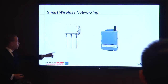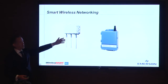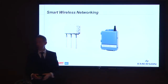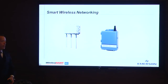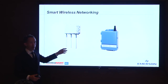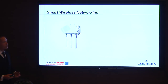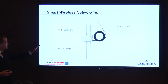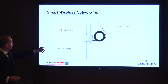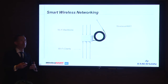Here's Emerson, our own gateway, and then there's of course the Cisco Wi-Fi access point. This gateway here is what you would use with wireless sensors, just like this one. And the Wi-Fi access point is the one you use for people tracking, your portable cameras, your mobile worker laptops, tablets, that sort of thing. And actually, at Cisco and Emerson, we have really collaborated. So we came up with this device, which is called the 1552WU, which has Wi-Fi and WirelessHART in the same unified box.